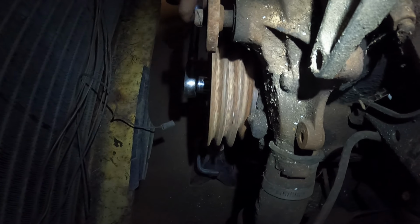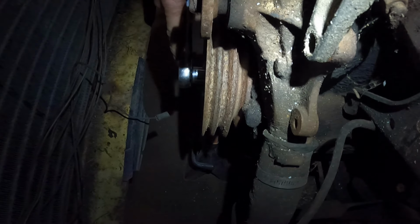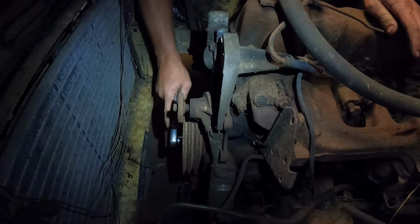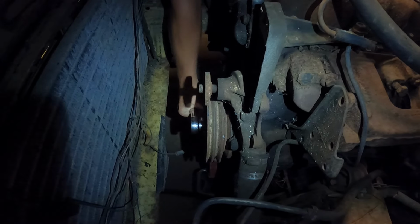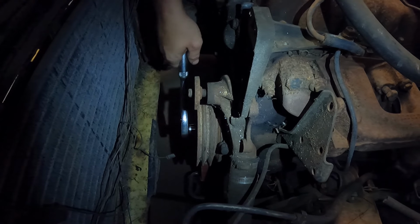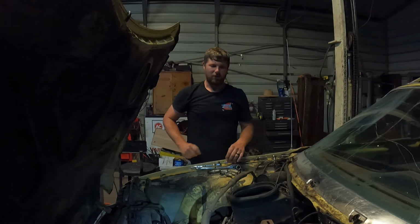We usually just use the starter for this, but this one don't have a starter. This is actually probably a better method. It's about to roll on over. Yep, there it is. Okay, we have an engine now. That fought us not at all.